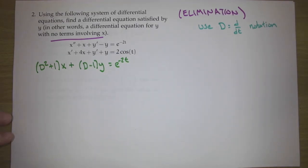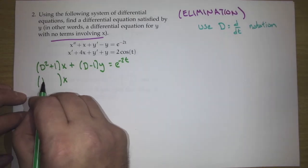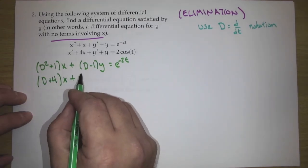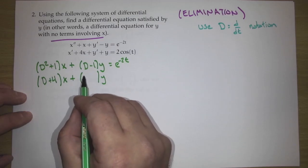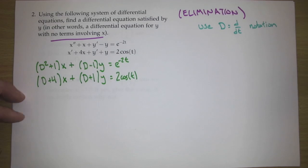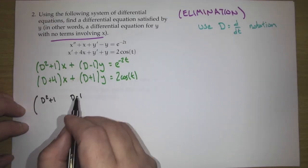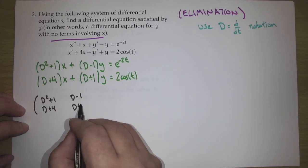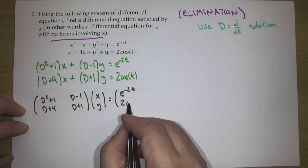So we're rewriting the equations using our D notation, factoring out our x and our y. X prime plus 4x is something times x. What goes in the box? D plus 4. Y prime plus something y. What goes here? D plus 1. And the 2 cosine t stays as 2 cosine t. Now, we'll rewrite this as a matrix. We grab our coefficients: d squared plus 1, d minus 1, d plus 4, d plus 1, times x, y equals e to the minus 2t, 2 cosine t.